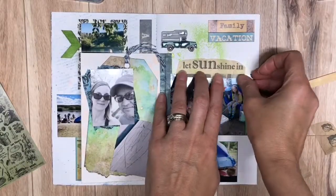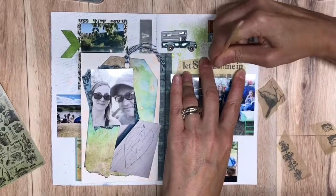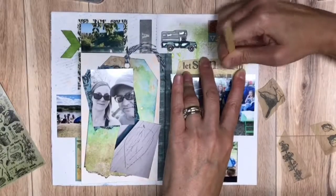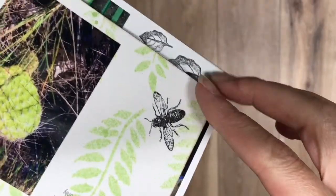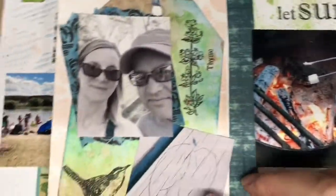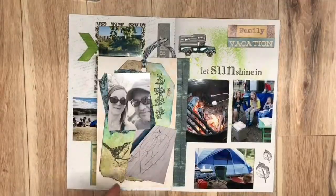These rub-ons are one of my favorite things in the Architectures line. They're meant to look like a vintage stamp, so you don't need to worry about them looking perfect. They're supposed to look like you've just added a little vintage element there. So there's a look at all the rub-ons that I added on. They're really, really gorgeous.